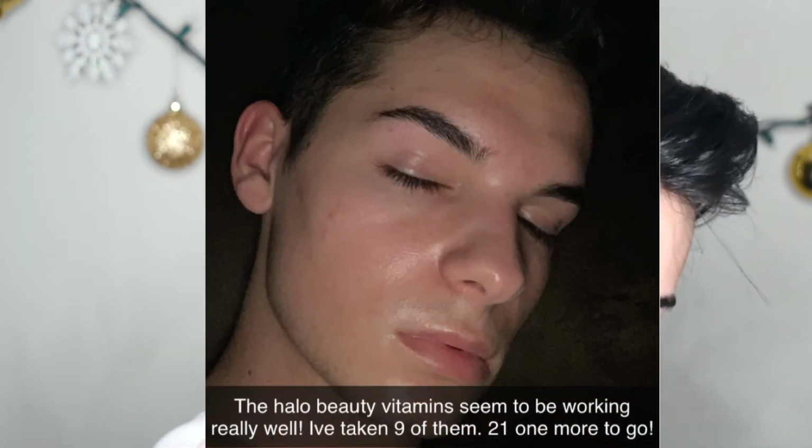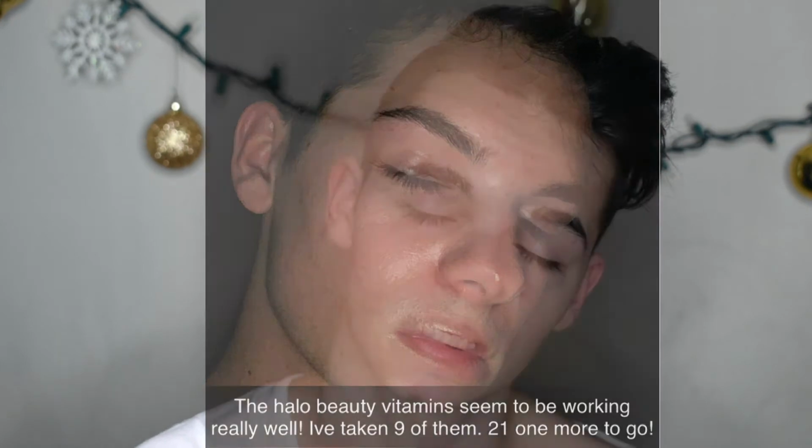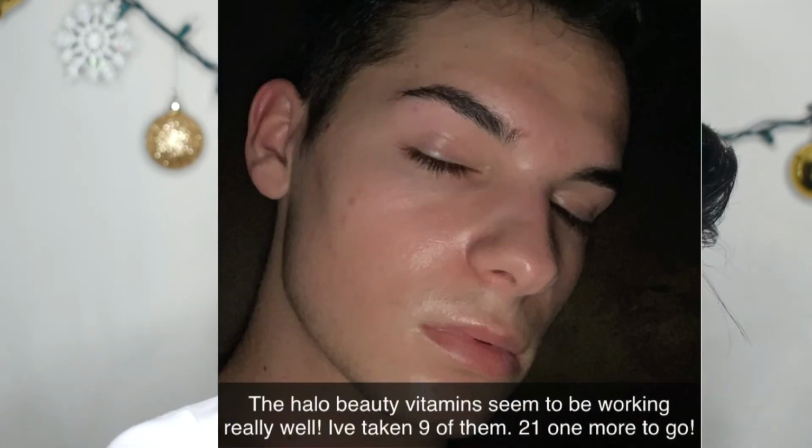The next picture will be 9 days in taking these vitamins. Now, I was shocked with how quick the results were coming. It may work differently for you, like I said, because people's bodies digest and consume the product differently. But as you can see, my caption is, the Halo Beauty vitamins seem to be working really well. I've taken 9 of them out of 30.